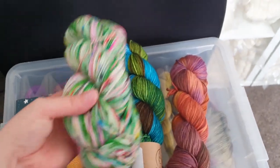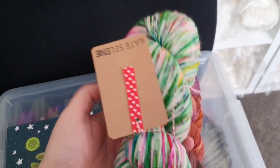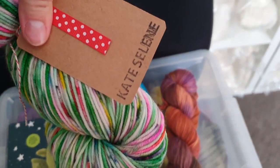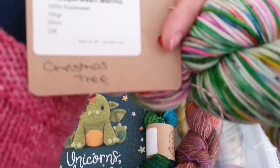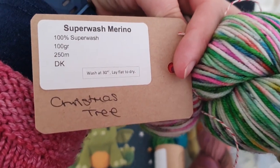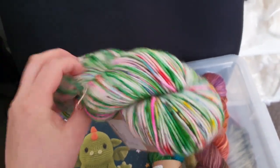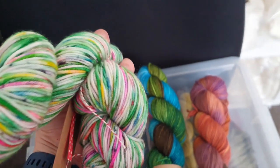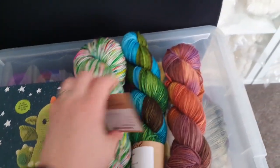And then the final one is this one here. This is a Kate Celine colourway. I don't know what the colourway is called, actually. Is it a Christmas one? Yes, it is. Look, Christmas tree. But that could make quite a fun kind of rainbowy, magical, mystical dragon, maybe. What should I use? Let me know.